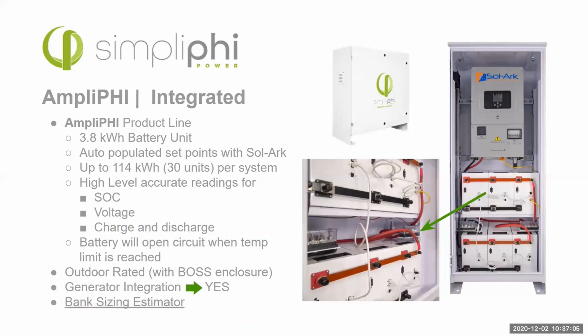I'm going to pause, Jamie, for any SimpliPhi or Amplify, SimpliPhi, solar, all the above questions. Yeah. No, I think you're good to go. Okay. No, you're all set.